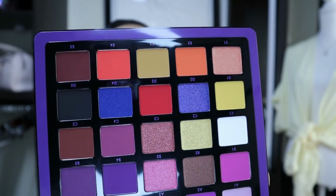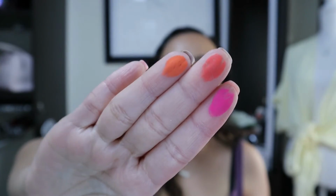Oh my goodness. I don't even know where to start with this palette, so let's just go ahead and I'm going to do all of the bright colors because why not? Oh yeah. Okay, here are those three bright colors there.